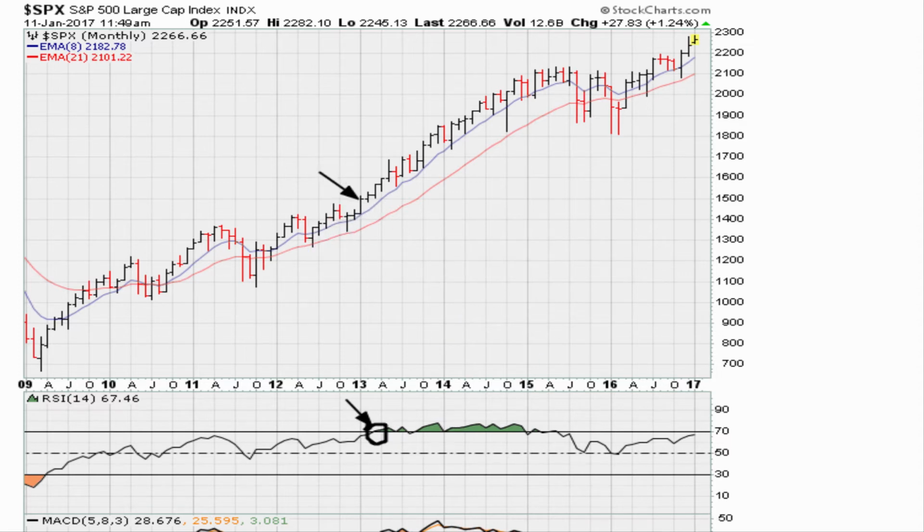So this price breakout here on the monthly coincided with the RSI moving above 69.1. The market essentially held above that until here, which was almost 2 years later, which is during this period. So reclaiming this level is a big deal.